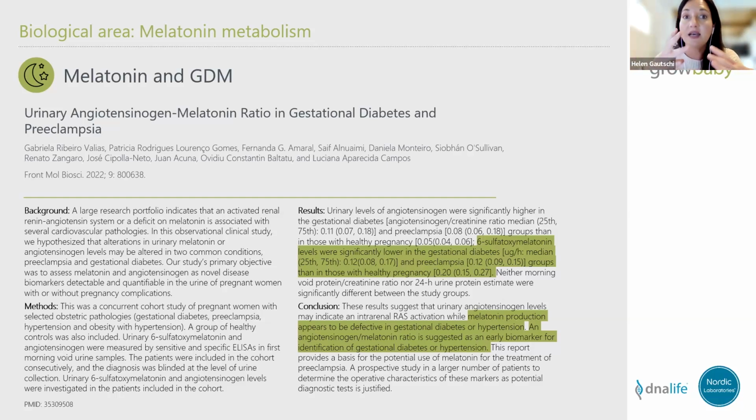It's a very nice thing to consider for those women who might be in that higher risk group. And if you're looking at the Growbaby test and you see this variant coming out, you would want to keep on doing some monitoring around some of these biomarkers.